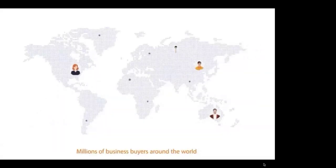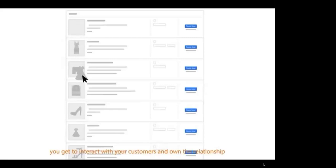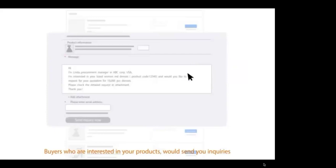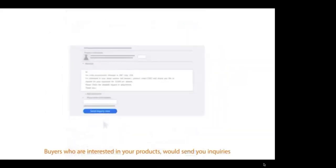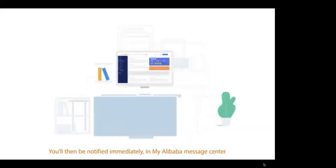Millions of business buyers around the world come to Alibaba.com daily to source products. When you sell on Alibaba.com, you get to interact with your customers and own the relationship. Buyers who are interested in your products would send you inquiries. You'll then be notified immediately in My Alibaba Message Center and Ali Supplier mobile app.